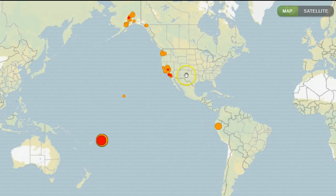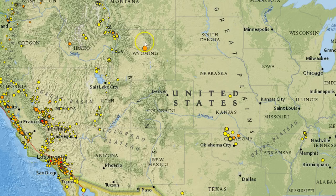Hopefully not big, but the biggest thing that I've caught here out of the earthquakes here recently is the 4.2 here near Yellowstone. Something to pay attention to. If I see any more activity like it, I'll keep you guys posted. Wanted to get the update out there.